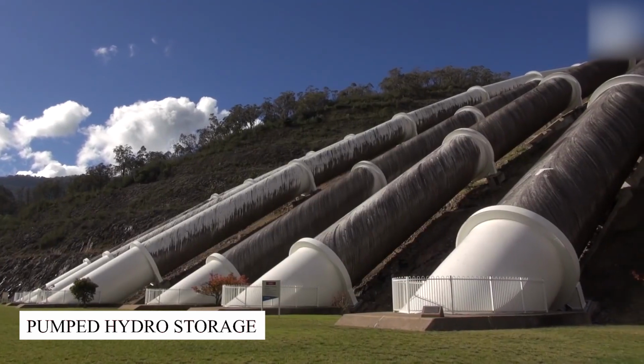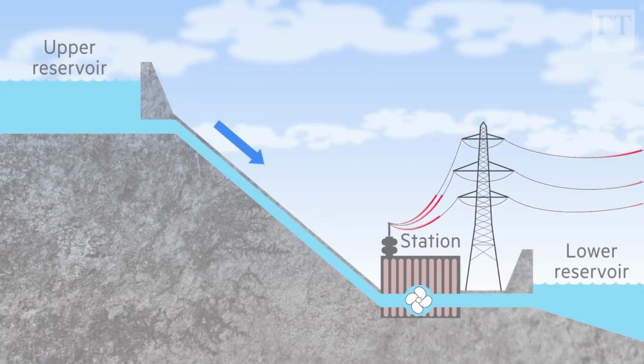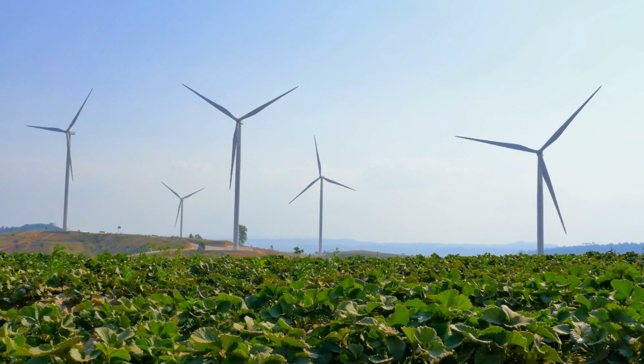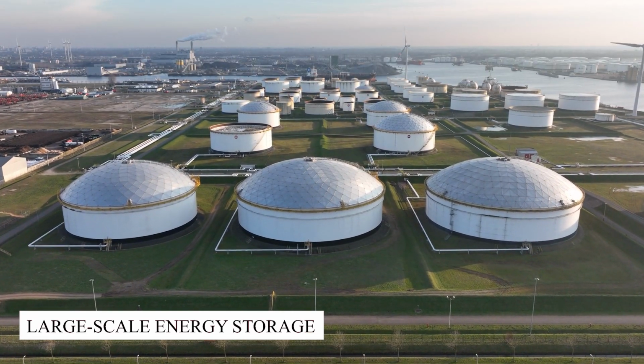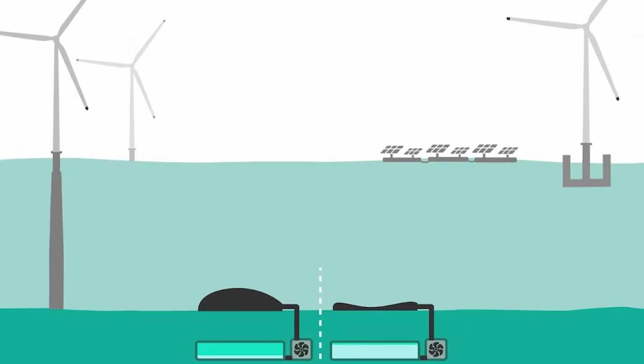Pumped hydro storage is the world's most extensive battery system. Still, it is limited to areas with large bodies of water and vertical height differences. The rapid expansion of offshore wind power generation creates an exponential demand for large-scale energy storage. The oceans contain over 96% of the Earth's water. So what if we could turn the oceans or lakes into a battery?